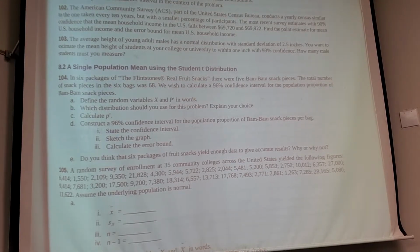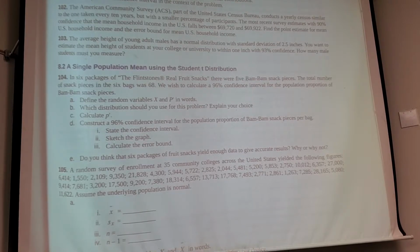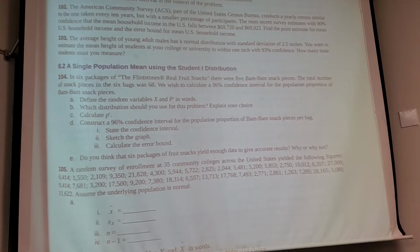So this is an example of knowing a problem backwards and forwards. If you know a problem backwards and forwards, you know it.